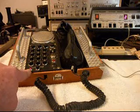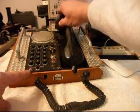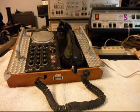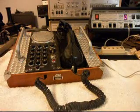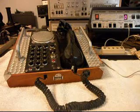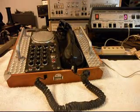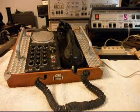We know our light is lighting for our speakerphone, and when we take the handset off the hook, we know our LED is lighting. Now what we can do is ring our bell. Our light is lighting for the bell. Turn the bell off. Turn the bell on. Turn down the bell all the way. Turn it back up. So we know that's all working.